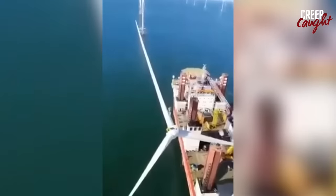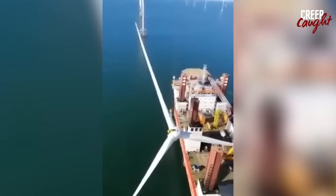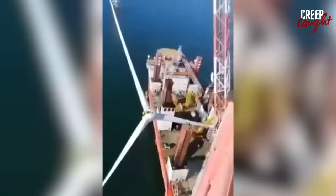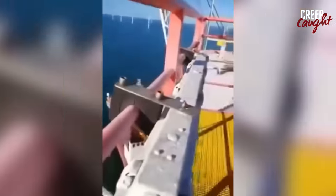On October 23, 2021, a team from Vattenfall, a Swedish energy company, was conducting routine maintenance on the farm. They employed a robust crane system to inspect the wind turbine's large blades closely. It was during this maintenance work that tragedy struck.